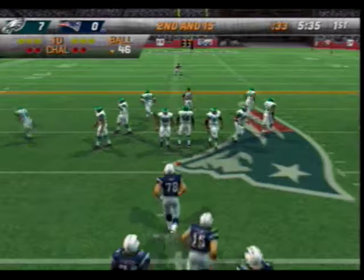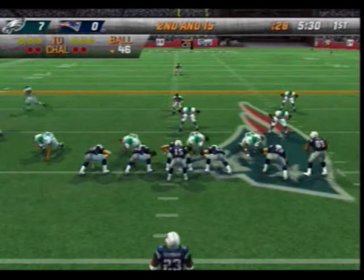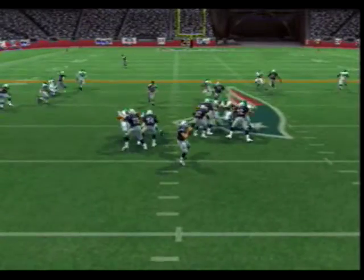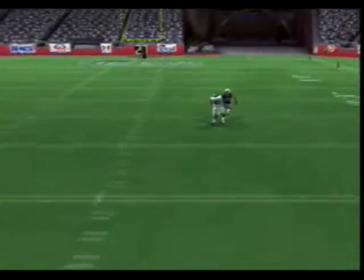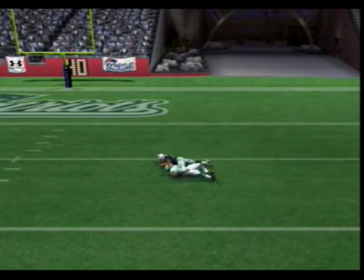Ball on their own 46. Ball on the 46-yard line. Brown, the lone back, fires this one deep. Jackson comes up to make the play at the 6-yard line.